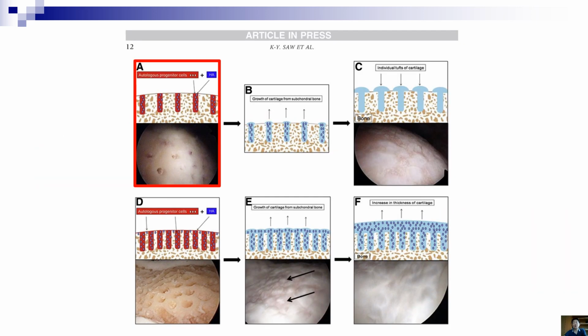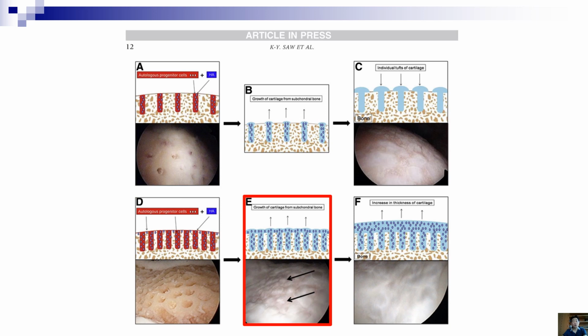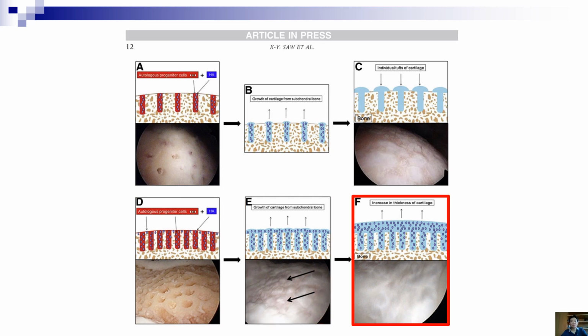In the early days, we drilled too far apart. Second look arthroscopy showed individual tufts of cartilage. This gave us an idea that if every drill hole created a tuft of cartilage, we can theoretically drill the whole joint. So we drilled closer and deeper. This initially showed a cobblestone appearance and progresses to a thick layer of cartilage covering the entire area.